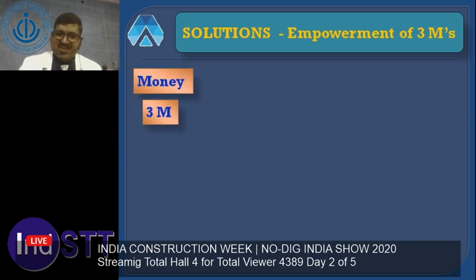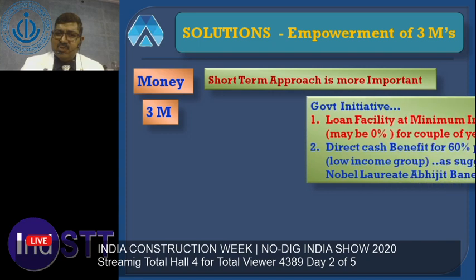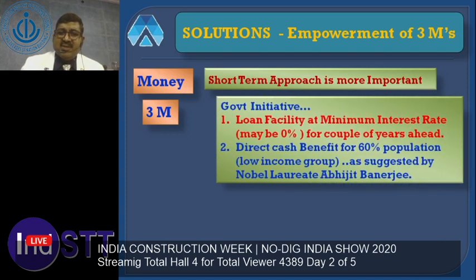Money. Short-term approach is more important in this scenario. Government takes initiative for facilitating loans at minimum interest, maybe 0% for a couple of years. This will attract buyer-seller capacities.